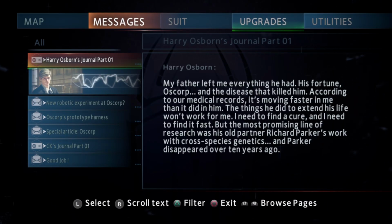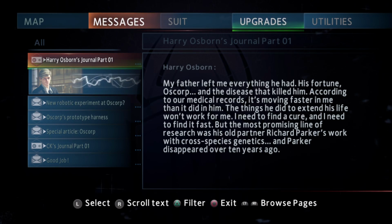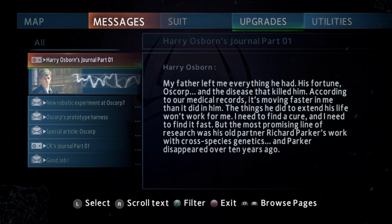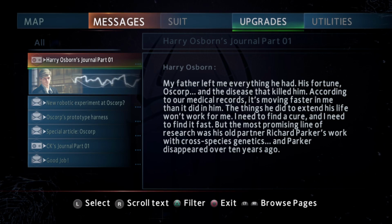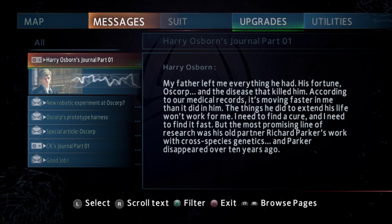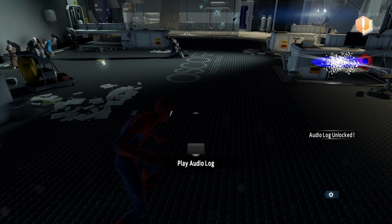Interesting. His fortune, Oscorp, and the disease that killed him. According to our medical records, it's moving faster in me than it did in him. The things he did to extend his life won't work for me. I need to find a cure, and I need to find it fast. With the most promising line of research was his old partner Richard Parker's work with cross-species genetics. And Parker disappeared over 10 years ago. That's right. Nowhere to be seen.